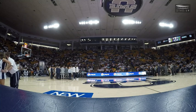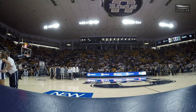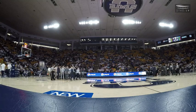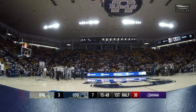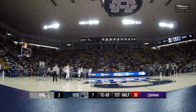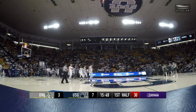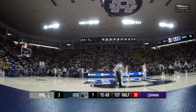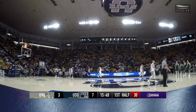There's 6 threes gone up. They've only made one of them, but that's a lot of shots in a short amount of time, and I think that's what you can expect from this game. And as both teams settle in, and you start to get a feel for the defense, you look for some outside shots. Who can make them first, and then who can control the glass on the misses. 7-3 Utah State in the lead. 15:49 left to play here in the first half.